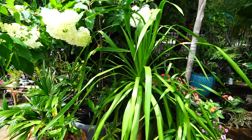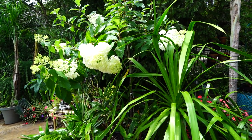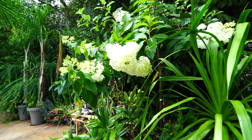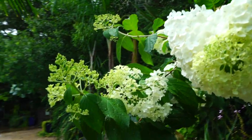Pardon the tripod. I'm using a new lens, and it's much heavier than my old lens, so it's a little bit weird balancing the camera and the tripod in my one good arm and everything right now. Look at the hydrangea. Can you even see it? Is it in focus? Probably not. And well, it kind of is.